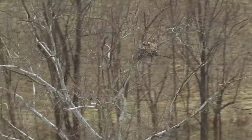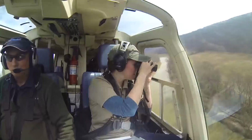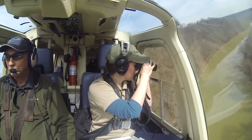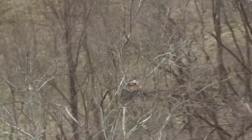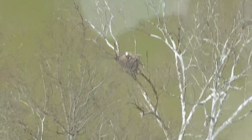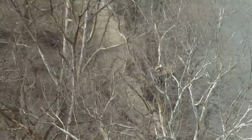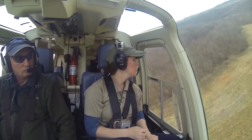See, the nest is made of sticks. The inside of the nest is oftentimes grass, straw. Sometimes they'll even pick up things like old corn cobs and shucks out of the fields. Anything soft for bedding for the chicks. Okay, so she's incubating. Say she, but actually it could be a he. Both male and female bald eagles will incubate. Female does a little bit more incubation than the male, though.